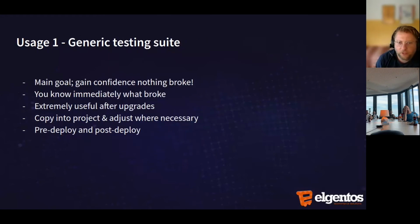So the generic testing suite, our main goal when we built this was to gain confidence that nothing broke when we did an upgrade, for example, but also for all smaller feature branches. We always run our complete generic testing suite. In this case, we'll know immediately what broke. Unfortunately not immediately why, but at least this offers some insight. Yeah, it's extremely useful after upgrades, and we copy it into a project and we adjust it where necessary.